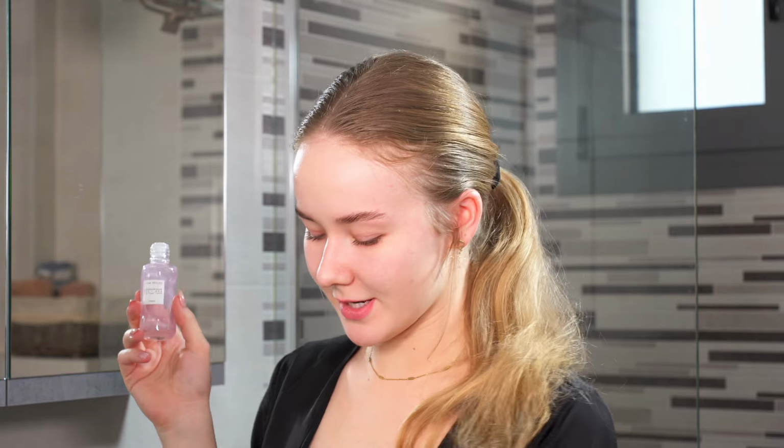So for toner, as we all know, I'm going to use my Glow Recipe Pore Tight Toner, and this one's honestly so good. I'm running out of it. I need to go get a new one, but it is honestly so good, and also it smells sensational. And also this is phenomenal if you want to use it underneath your makeup. Chef's kiss. SkinCeuticals CE Ferulic Serum.